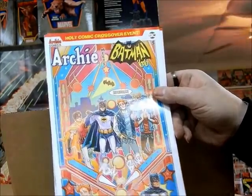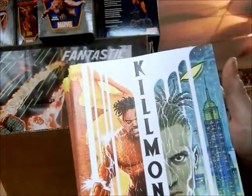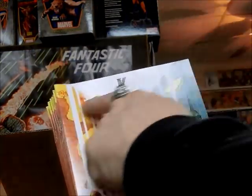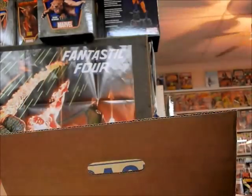Cover B of Archie Meets Batman. And then finally in this box here, the first issue of Killmonger, which again, you could have put that right across the top there. And this Marvel and this number 1 could have been up here. But that's it for this box here.